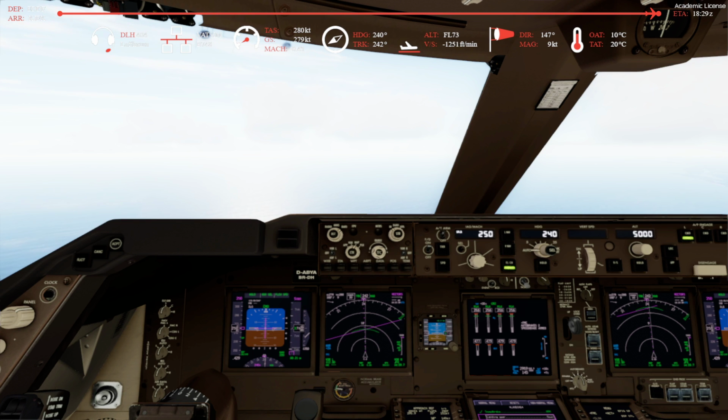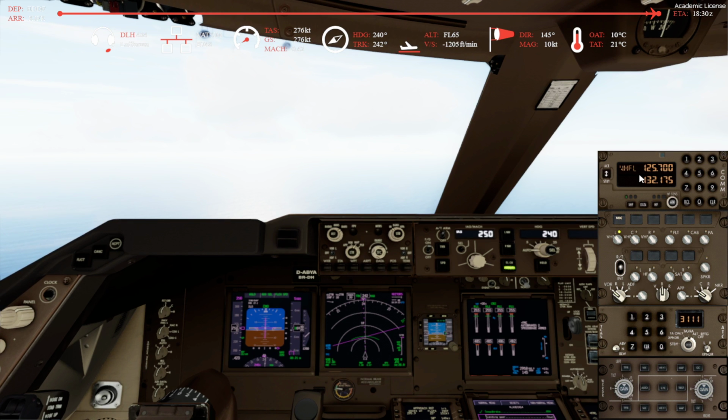American 916, descend and maintain 16,000. TWA 420 Heavy, in case you didn't just expect ILS runway 4 right. American 456 Heavy, as you can also expect ILS 4 right. Lufthansa 404 Heavy, contact New York approach 128.12. 128.12, Lufthansa 404, ciao. TWA 420 Heavy, contact New York approach 128.12.